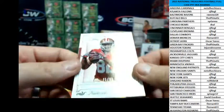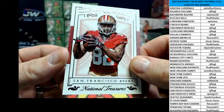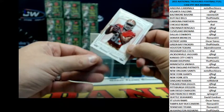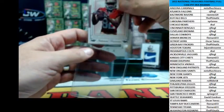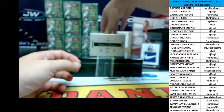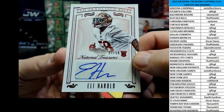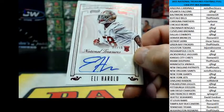All right, first up, Torrey Smith, 71 of 99 for the Niners. Going to Splurge. Fantasy's lagging there. We got Eli Harold for the Niners, 37 of 58 with the auto, going to Splurge.